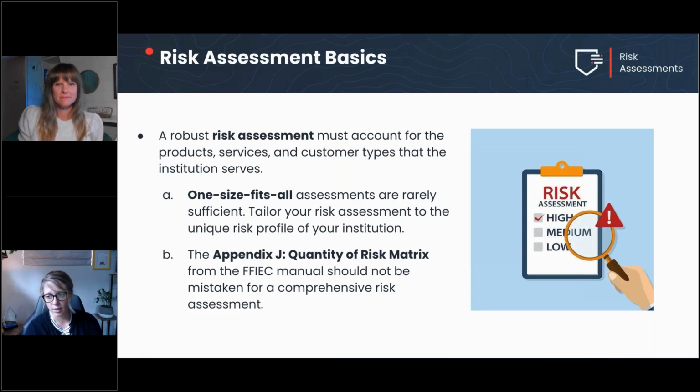All right, let's talk about risk assessments real quick, Katie. We could probably do a whole other webinar, and we should discuss that offline. But remember that risk assessments are not one-size-fits-all. We have a BSA risk assessment you can download on our website, but it's not going to be everything that you need to cover.